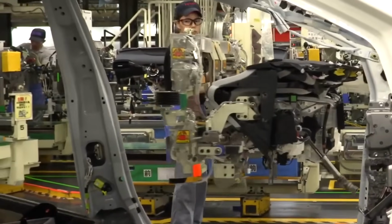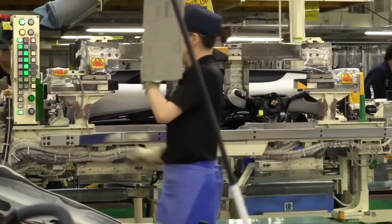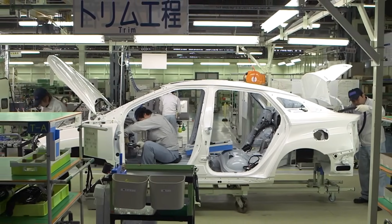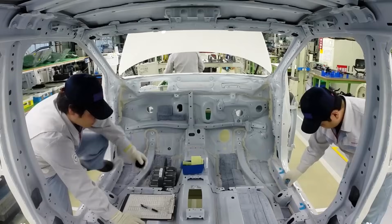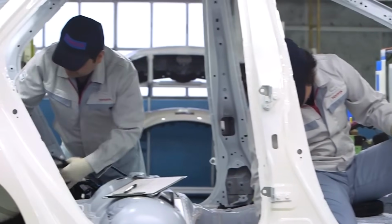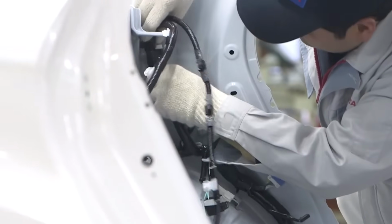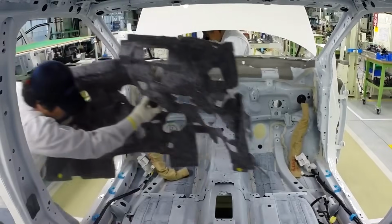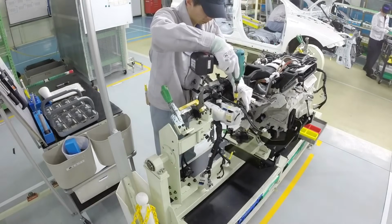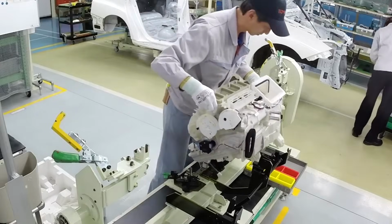This factory is located in Motomachi, Aichi Prefecture. It is located near the town of Toyota, formerly known as Corolla. This factory produces over 80,000 Toyota and Lexus cars annually. Several of Toyota Motor Corporation's manufacturing plants, including the Tsutsumi plant, are located there. The long-standing ties between the Toyota Motor Corporation and the town of Toyota, formerly known as Corolla, gave the town its current name. Approximately 5,000 employees work here, the vast majority of whom are Japanese.